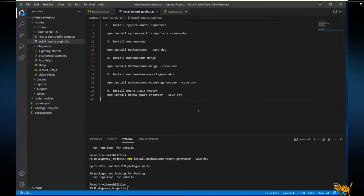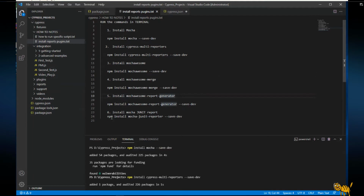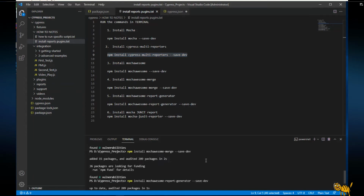So in order to run reports after running our tests, we need to install report generators. So here are the most popular 6 report generators, which I suggest. We're going to use them for hosted environment load, hosted environment run, as well as for Azure. So you just need to run those 6 commands, which you can see I ran 5 of those right here.